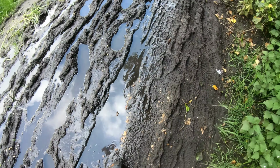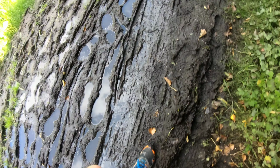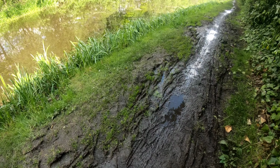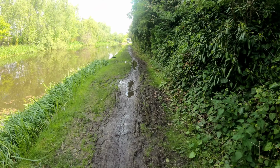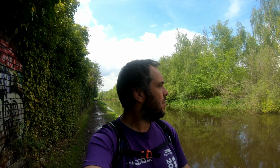Path's deteriorated a bit. I'm not too concerned about the mud, but I have got to get back on the super tram to go home later. So a couple of cyclists just gone the other way. We're having a bit of a rant about the state of the path. But it's to be expected. So we've got Sheffield Arena just on the left-hand side of the canal. Been closed for a while, obviously, but it is Sheffield's main vaccination centre at the moment, so it's got quite an important job.